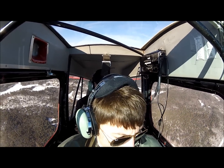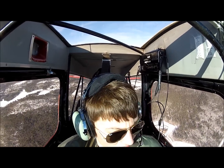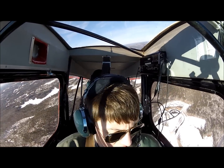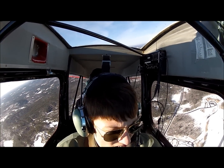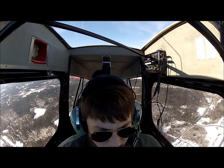Now make a shallow turn to the left, 90 degrees. Just a shallow one. Just like that. Look at your vertical speed indicator. Going up. Well, it might be going up a little. We might be turning in the wind a little bit too, and we might be off our airspeed just a bit. Now you roll around.